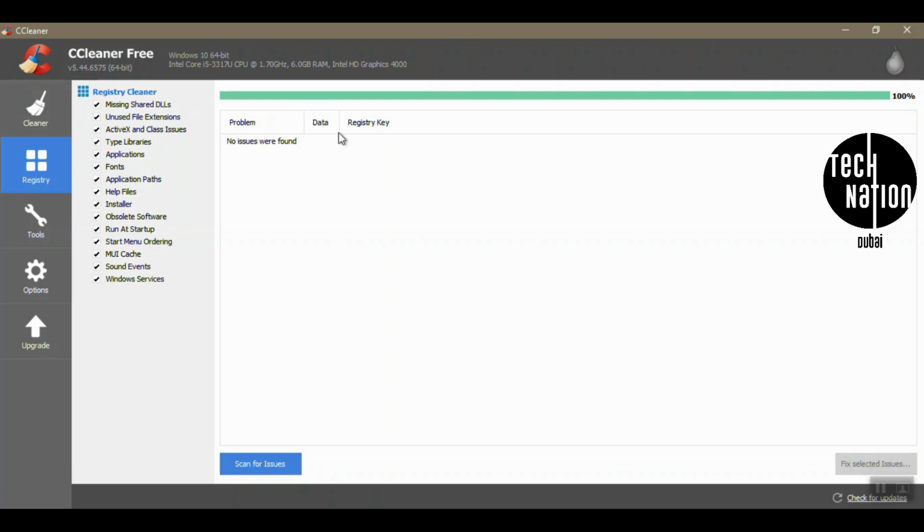Make sure you select all those things as you selected here. It will be selected by default, so just click on fix selected issues and everything will be fixed on your computer. So this was a very basic introduction about CCleaner and how to keep your computer clean.